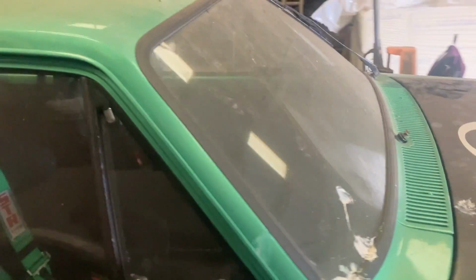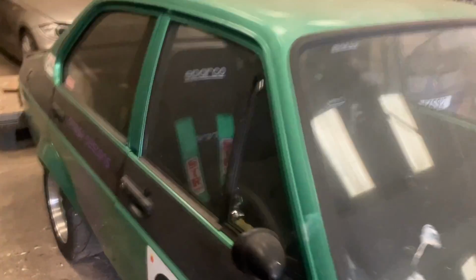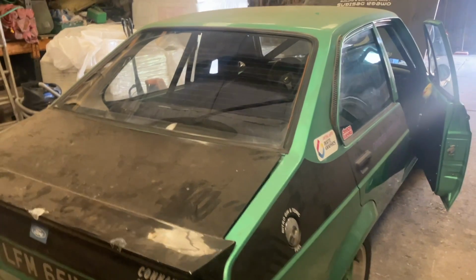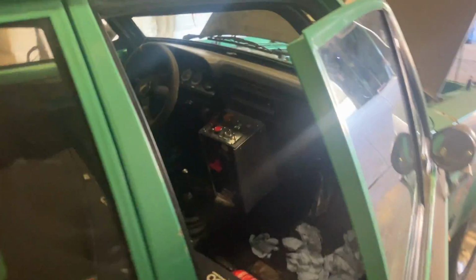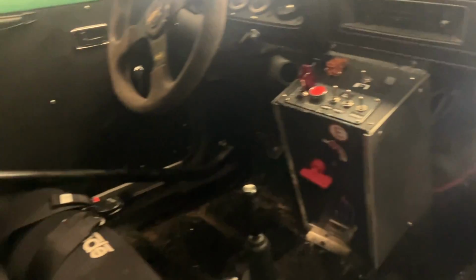So I'm quite excited about it, but I'll have to give it a bit of a wipe over because it's been sitting here for a while. I'm not going to be able to see out the screen. Oh, I've just given the windows a clean so I can see out of it. It's left-hand drive. It's got electric power steering, roll cage, bucket seats, extinguisher. It's 4-door. Plastic rear windows, all the rest are glass.